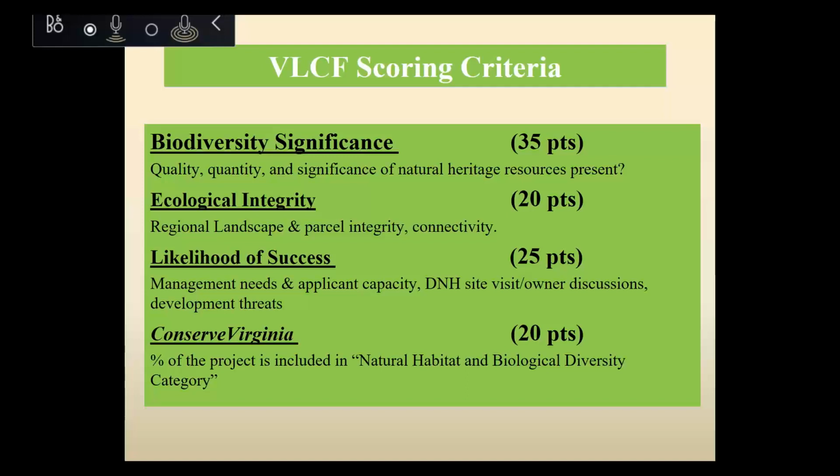We'll be looking at ecological integrity. So we'll be looking at the landscape that your project's in, what the parcel itself supports, and whether or not your project has any connectivity. That'll be what lands, if any, adjoin the specific parcel and project, and what the biodiversity management intent of those lands is.